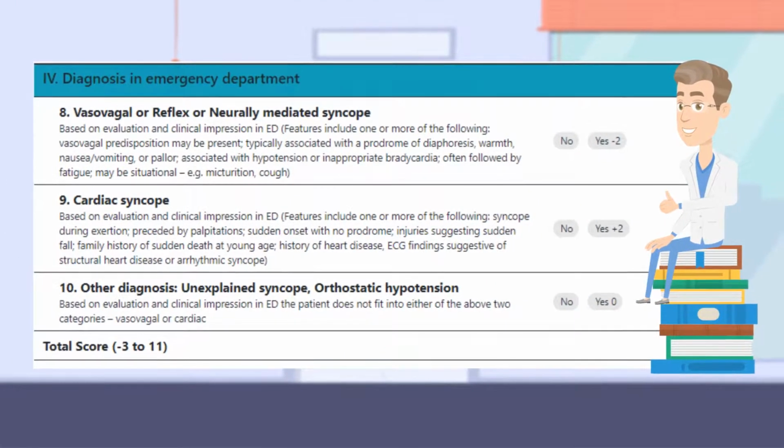Diagnosis in the emergency department. Lastly, what is your diagnosis at the end of the emergency department visit? Vasovagal syncope, cardiac syncope, or other. Please select only one of the 3 options.